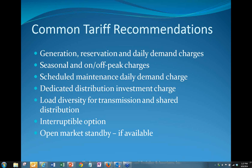We looked at the dedicated distribution investment. We tried to reflect in our rates any load diversity associated with the transmission and what we call shared distribution facilities. Generally, shared distribution facilities are thought of as the distribution substations and sometimes lines in and out of those substations. We also looked at an interruptible rate option. We thought that should be available, and an open market option if available.